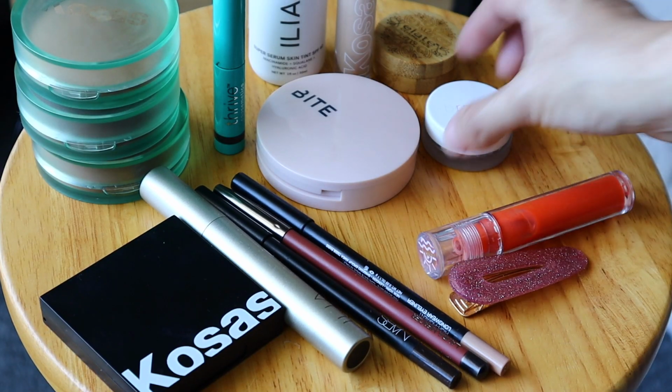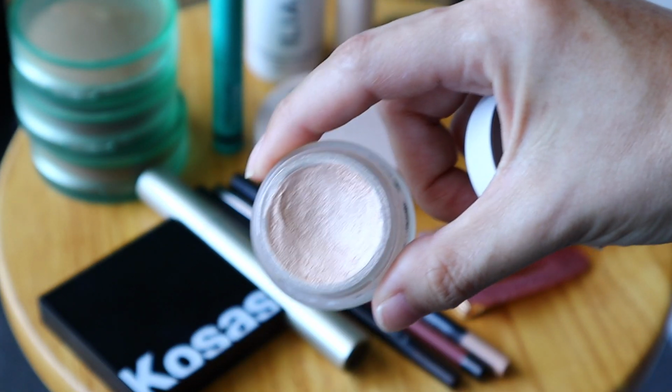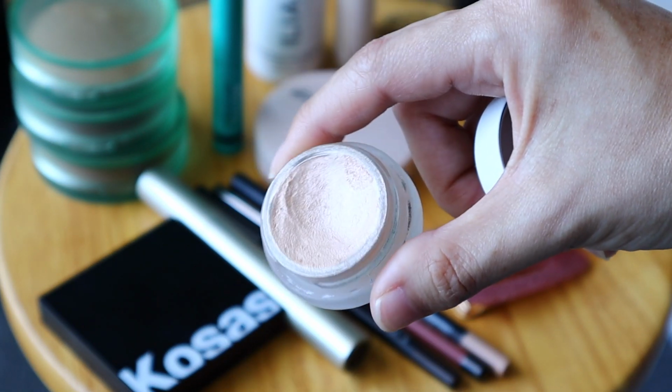Then I'm going in with my RMS Beauty Magic Luminizer, my ring finger, this area, kind of my cheekbone. Yeah, that's my cheekbone. I have really high cheekbones. It's kind of almost my orbital bone. Then I go onto the brow bone, just kind of smudge that. I just highlight all the high points of my face.